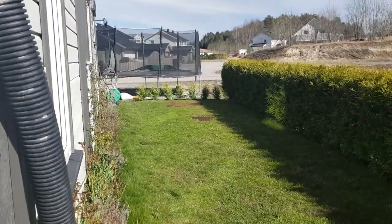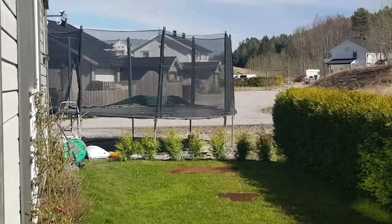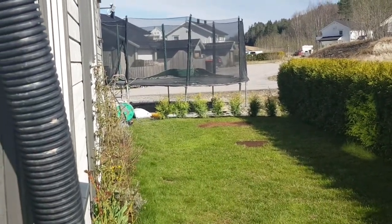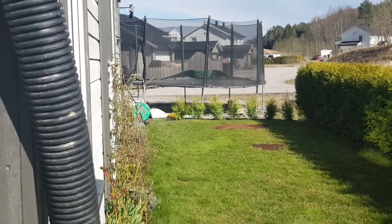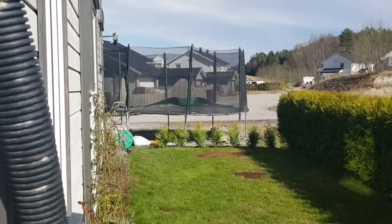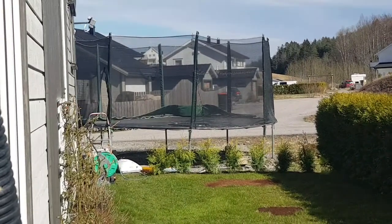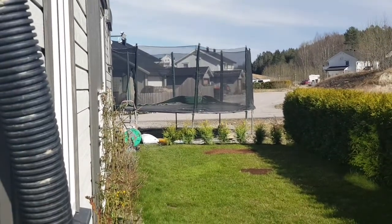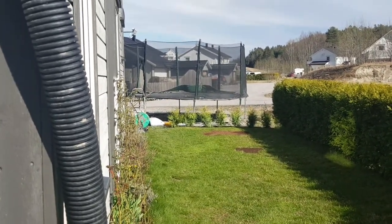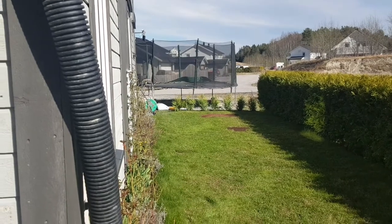But anyway, that trampoline is not going to be there anymore. We have to buy a smaller one because we're going to build a small garage on that side because we need storage so bad. So that's going to be this year's project. I mean, last year's project was the terrace, but this year's project is going to be our garage.